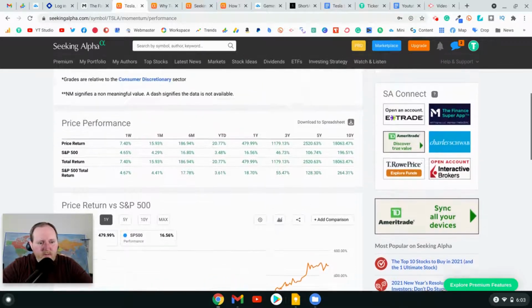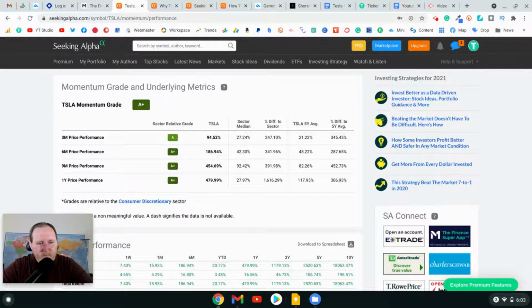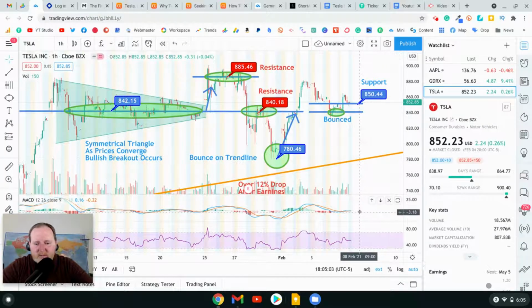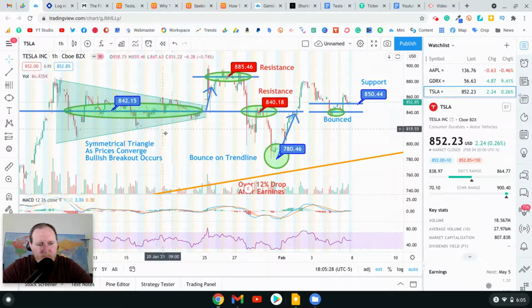Now, one other thing I want to show you here is the momentum for Tesla, okay? This is the momentum grade for Tesla. Right now, their momentum is sitting on an A+, and this takes several factors into account. All right, the MACD right now is sitting at a 0.15, about midway, not oversold, not overbought, just comfortable. That's another sign to me that consolidation is coming, especially if you look at the MACD from, say, here to here, it was flat as well, and that was during this symmetrical triangle when that occurred.